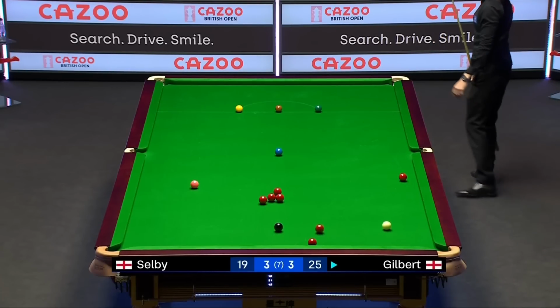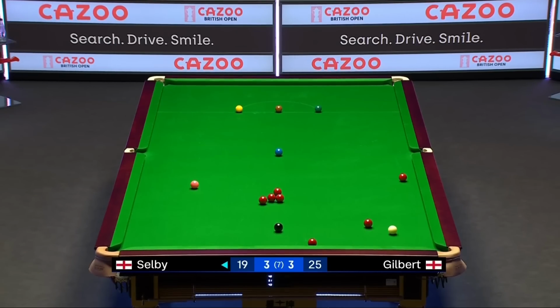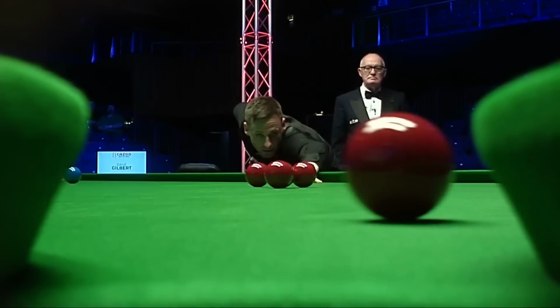Oh, wow. They've got about 25. He's got away with it. He hasn't left the red. Well, he has left one red along the top cushion, but I don't think Mark Selby will be taking this on. But what a chance.